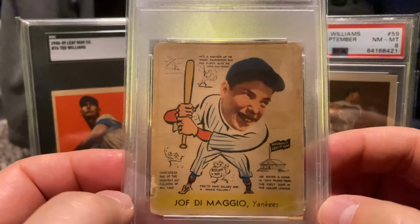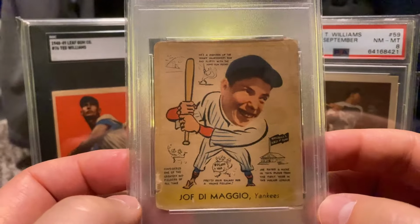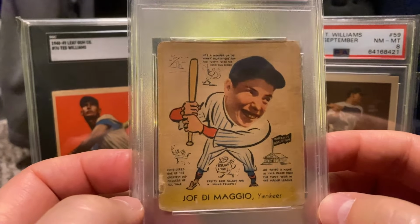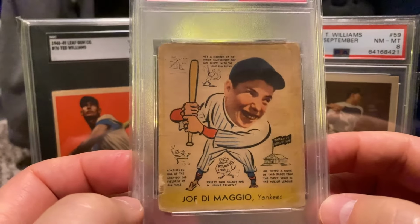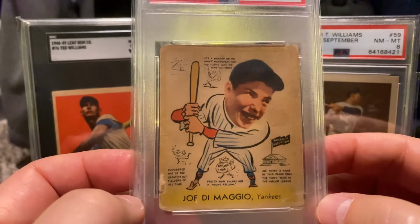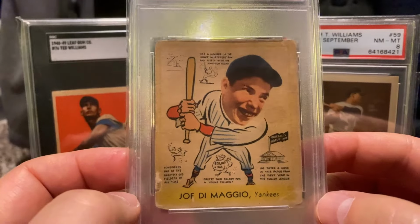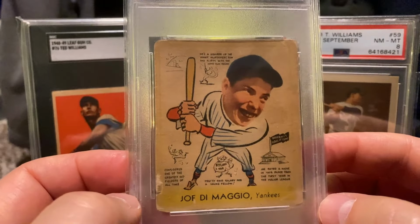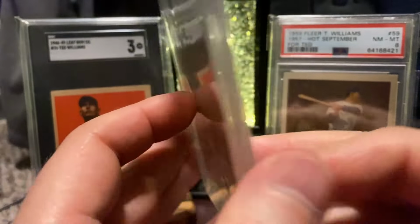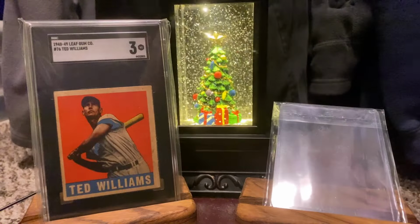Man, by the way, even though this has its issues, which you would expect in the grade of pristine 1, it's got nice registration. And I've seen cards as high as a 7 going for, I don't even know, 15, 20 times what I paid, some crazy money. And to me, yeah, they're sharper, etc. But with the off registration, I actually like the looks of this beauty better. So let's put Joe over here.